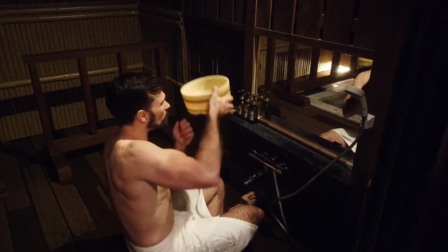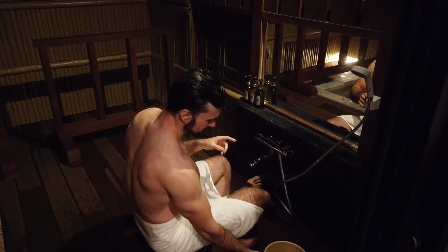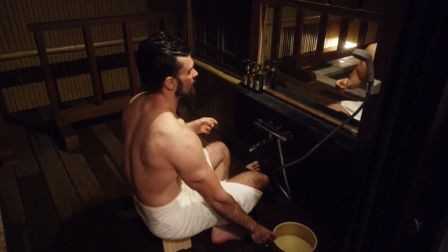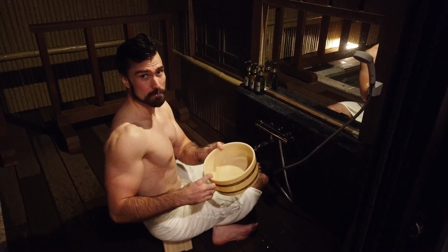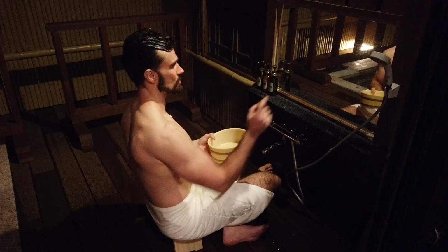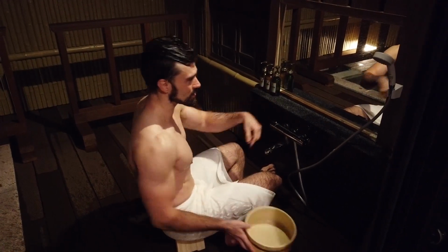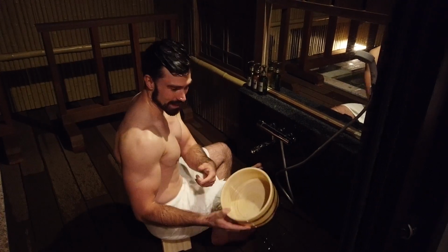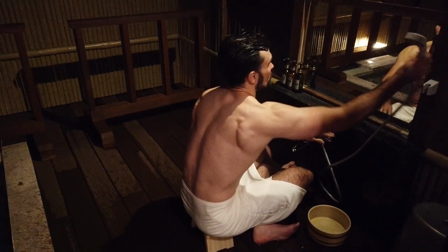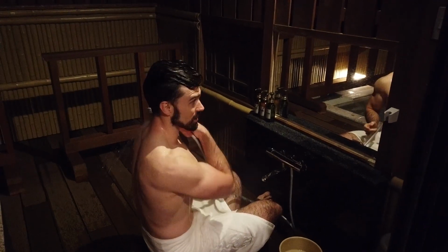And you can pour over your head. Get yourself a little there. Now, the thing is, I'm showing you the old school way with the bucket, because you may go to someplace way out in the boonies that doesn't have a little shower. Although most onsen and sento do have this shower spigot, so we can bypass this guy and just use the shower if we want to start rinsing ourselves off.